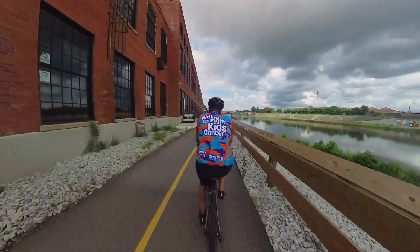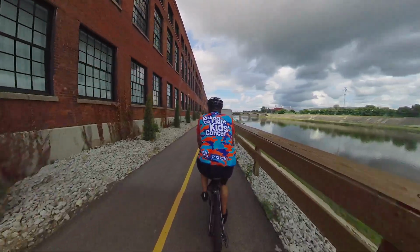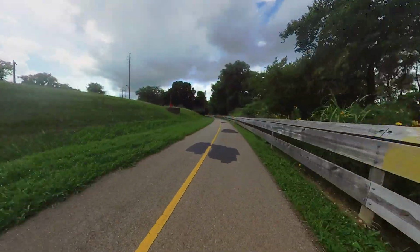There is a sign here behind the Warehouse Hotel to walk your bike through a section during an event day, but I, personally, have never come across an event here.